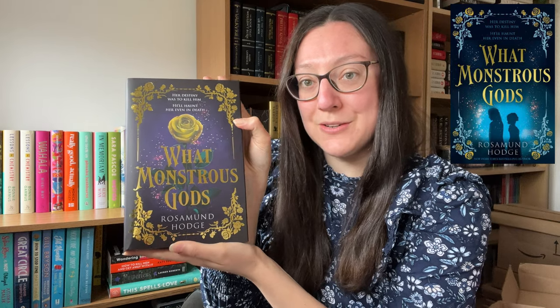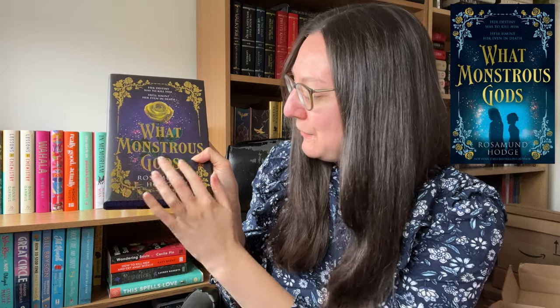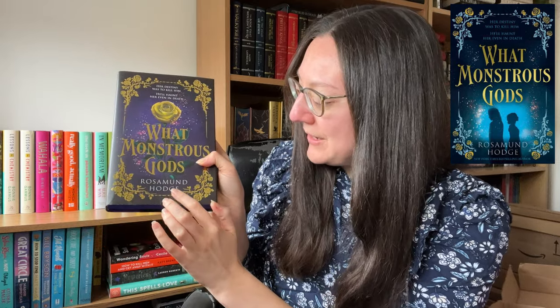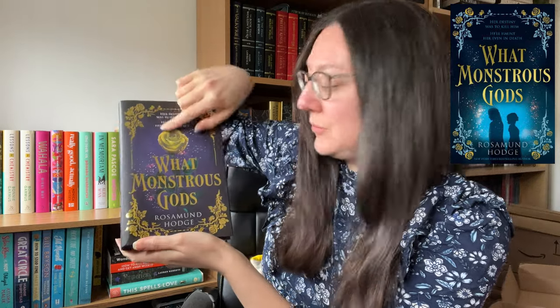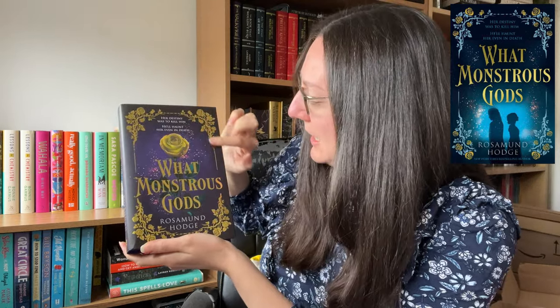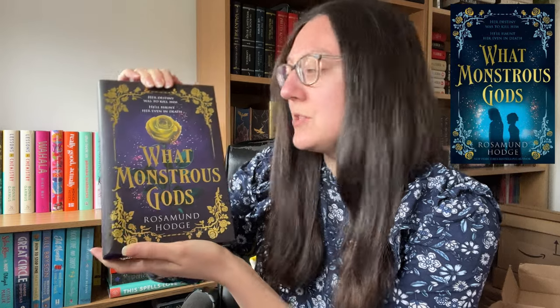Sorry if you can hear my dog in the background. So we've got the title of the book also in that gold foiling. And the name of the author is in the white print below. But this beautiful gold rose in the background, this stunning purple colour. I love this dark purple and the gold. I think that is just stunning.